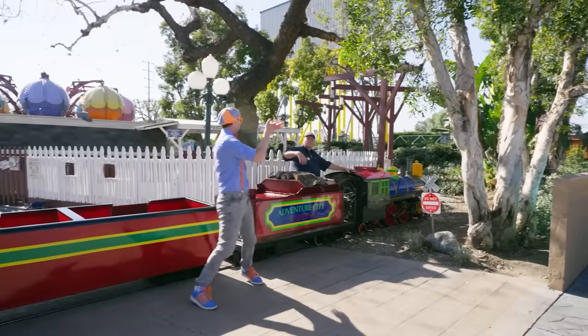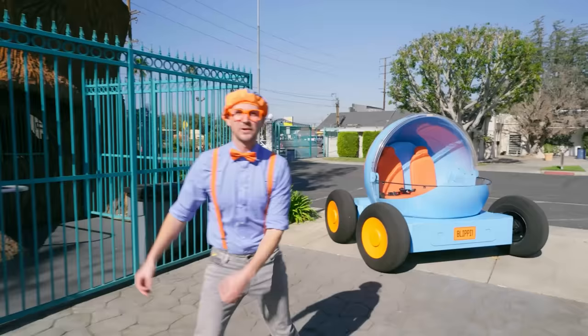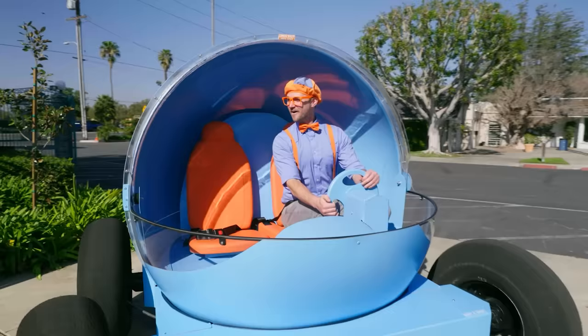Wow, I sure do love trains. Wow, it was great being able to sightsee. Oh yeah, speaking of sightseeing, the Blippi-mobile. Let me hop back in so then we can keep exploring. Gotta buckle up. All right, here we go. Woohoo!